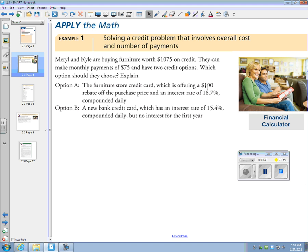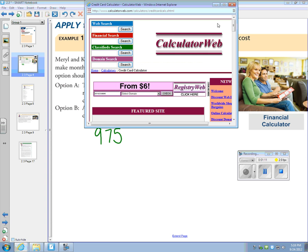Okay, it's offering a $100 rebate off the purchase price and an interest rate of 18.7 compounded daily. So the compounded daily is taken care of. $100 off. So instead of paying $1,075, they're only going to start with having to pay off $975 because they got that $100 rebate. Okay, so let's put this all into our, remember $75, 18.7. Let's put this in our credit card calculator.